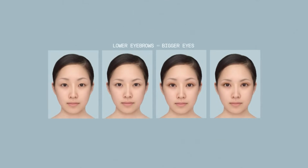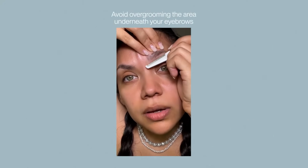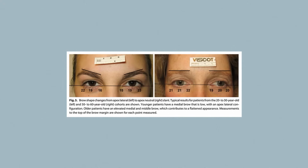A Japanese study found that low eyebrows closer to the eyes make the eyes appear bigger, while higher eyebrows make the eyes look smaller. So for younger and larger looking eyes, again, avoid over grooming the area underneath your brows. Remember the importance of a lower frontal brow position if you're considering brow augmentation in the future.